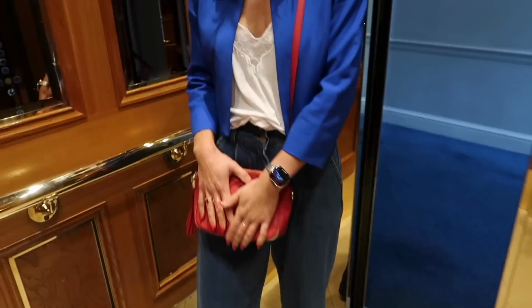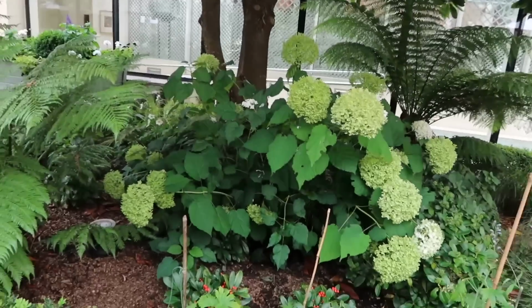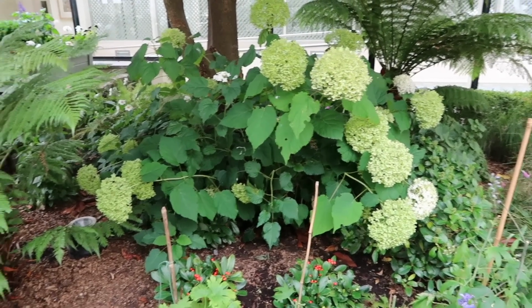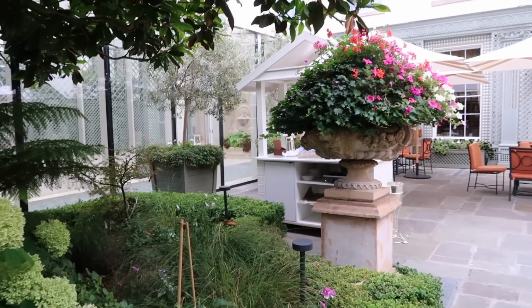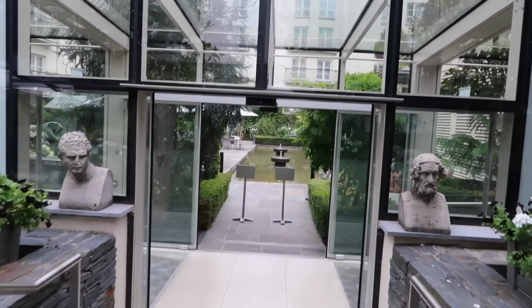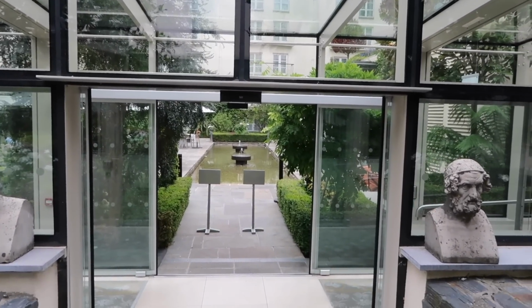Look at all of these beautiful gardens. Oh my gosh, I've got gladioli. I've got the same hydrangeas as in my garden as well. They look so pretty. Ferns. This is honestly like it could have been designed for me. And look at all of this. And then through here, you have the water features, which is set deep within the courtyard, so it's a great place to escape.